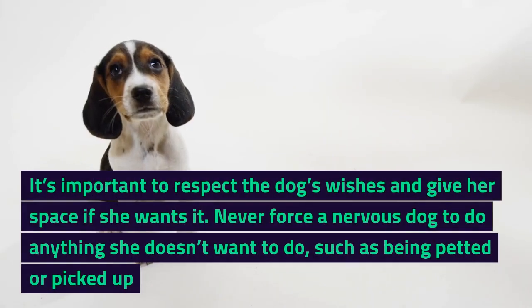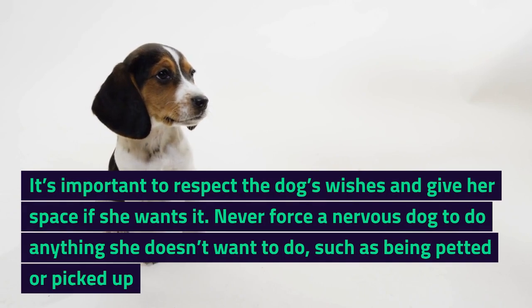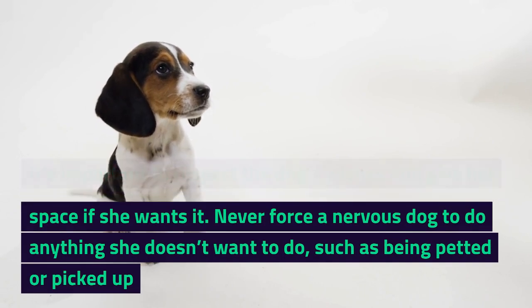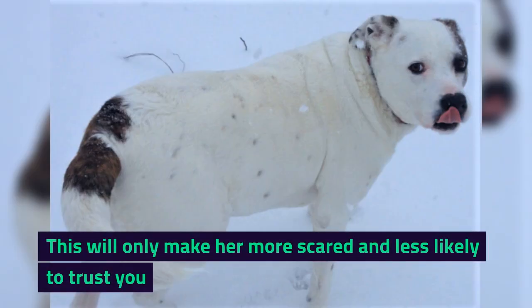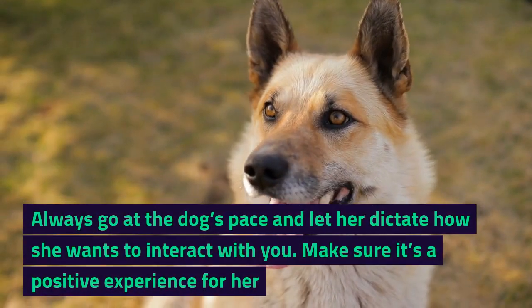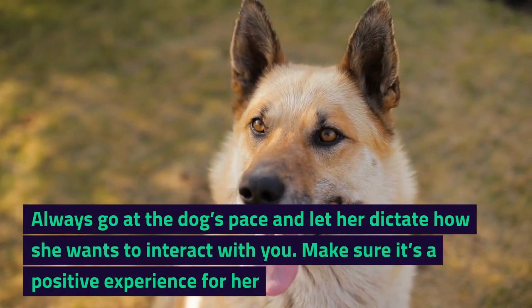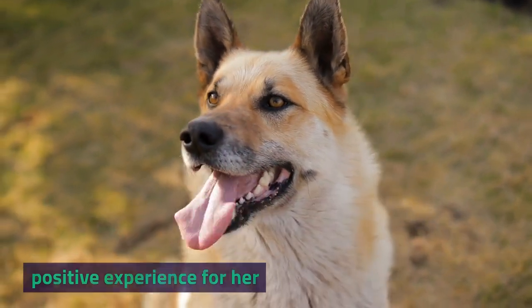It's important to respect the dog's wishes and give her space if she wants it. Never force a nervous dog to do anything she doesn't want to do, such as being petted or picked up. This will only make her more scared and less likely to trust you. Always go at the dog's pace and let her dictate how she wants to interact with you. Make sure it's a positive experience for her.